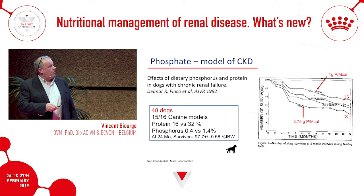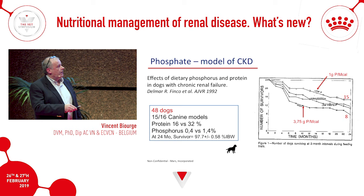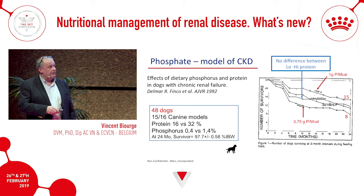Now, when you look and you separate the effect of the phosphorus versus the effect of the protein, you can see that the dogs that did receive the lowest phosphorus content, 1 gram per 1,000 calories or 0.4%, survived much better. 15 of the 24 were still alive after 2 years. The ones that did receive the highest phosphorus level, 1.4% or 3.75 grams of phosphorus per 1,000 kilocalories, only 1/3 were still alive after 1 year. The other very important information is that there was no difference between dogs fed 16 or 32% protein.